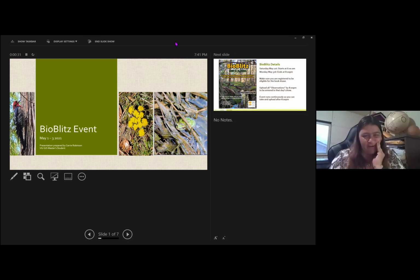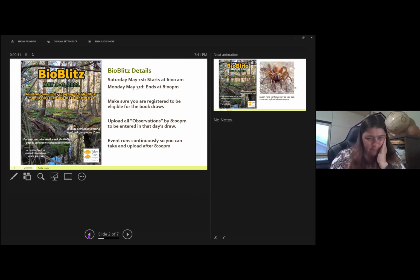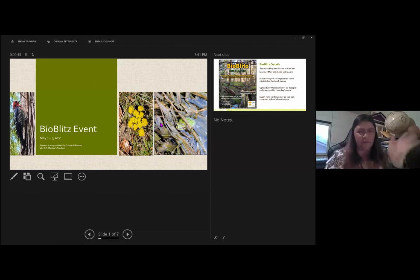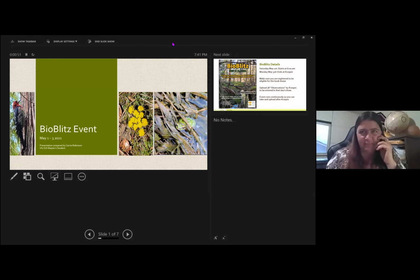I don't think this is working properly. Which screen are you seeing? We can see the BioBlitz event, but you're not. If you do play from the beginning, it'll help better. Play from the start. Yeah, that is the start. So are you seeing the one single screen? No, we're seeing two screens. Okay. Yeah, so I don't know why it's doing that. It's not supposed to do that. Okay, hang on. Try that one again. It's probably because it went onto my other screen. Is that better? There's nothing up yet. We're still waiting. Oh, sorry guys.